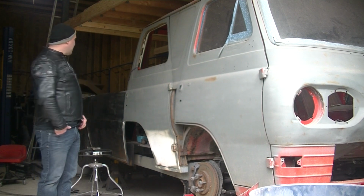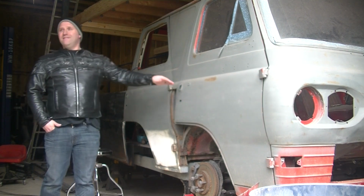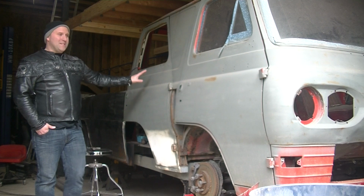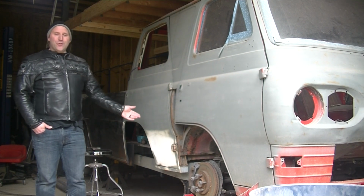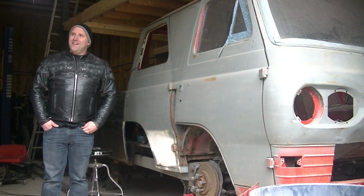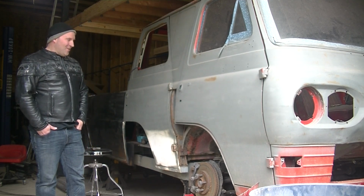And I know it looks like a train, how long it is, but you have to realize that there's no hood. So normally your cab would be sitting clear back here. So it's actually about 1.5 feet shorter than your Dodge truck. So it looks very long, not nearly as long as you would think.